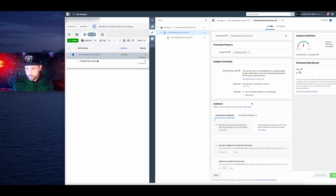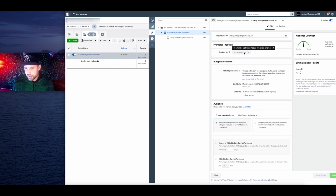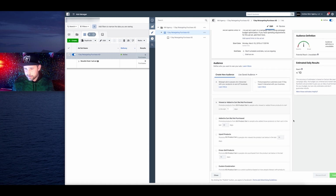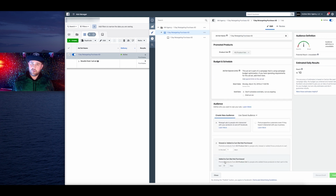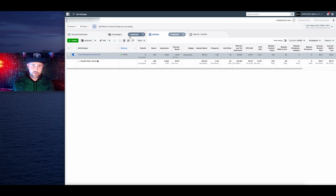We're using the kit product set that generates that product feed from Shopify. So we're targeting everybody who viewed content or added to cart but did not purchase in the last day. Automatic placement. And right here, we're going for impressions, just to get as many impressions on people as possible. If they're in our funnel, we're retargeting them in the last one day. We're going to hammer it home and usually do pretty damn well.